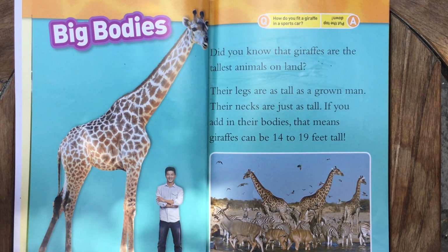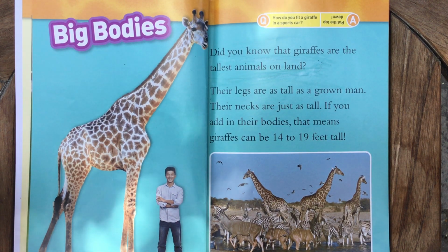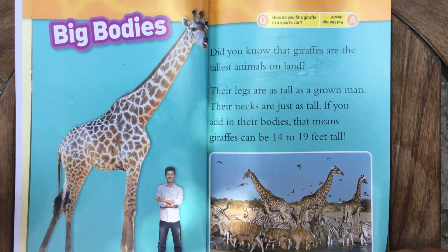Their legs are as tall as a grown man. You see him standing here? Their necks are just as tall. And if you add in their bodies, that means giraffes can be 14 to 19 feet tall. Giraffes are much taller than other animals.